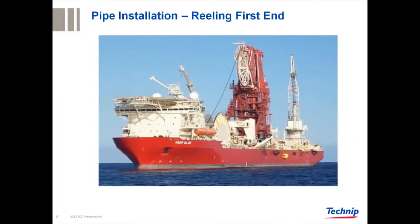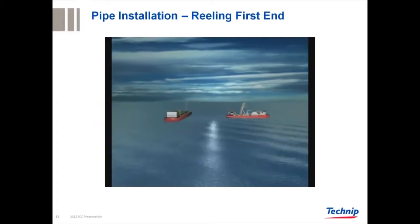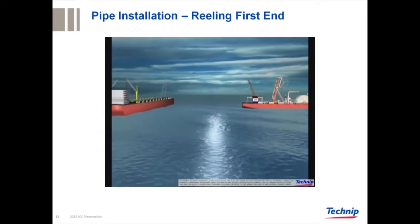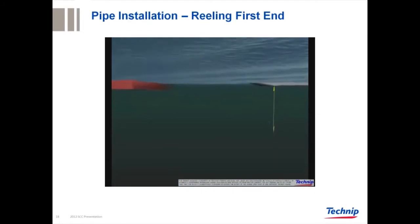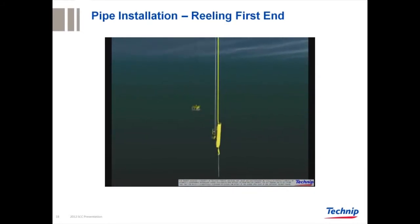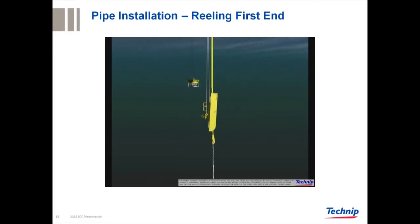The video is a first end connection. What you see here is the Deep Blue, the vessel you saw before, running down one of those PLETs, with the pipeline at the end of it. You'll also see that little device floating around, a remotely operated vehicle. I told you there was another invention that changed the subsea world. This is it, the ROV.